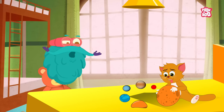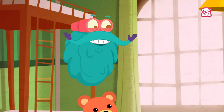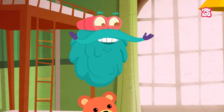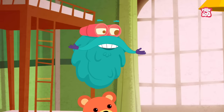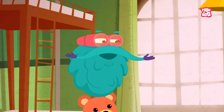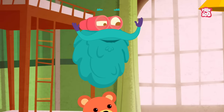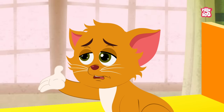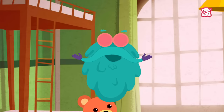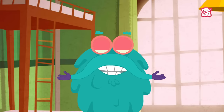Oh, good to see you making clay models for your school project. Is that Jupiter in your hands, little kitty? No, Mercury. Oh, then you got the size and color wrong. If you want good grades, I suggest you learn some interesting facts about it. Kitty wants A+. Great.